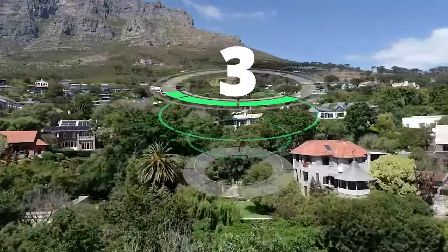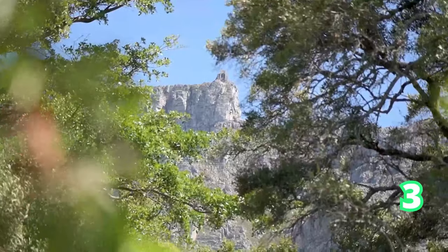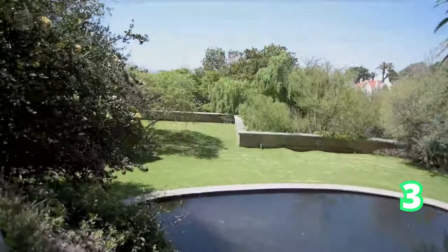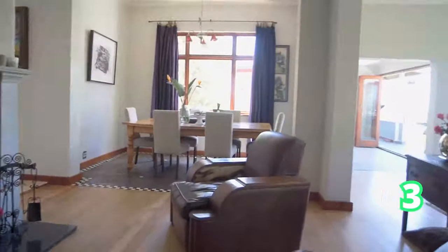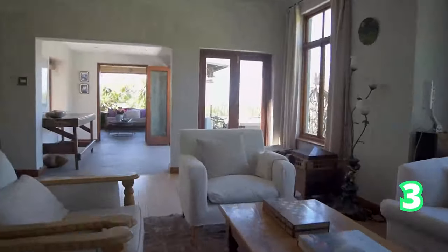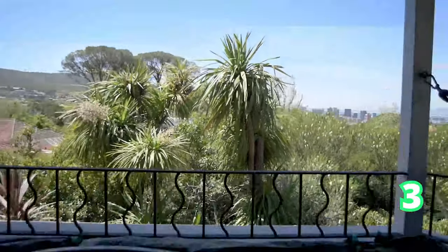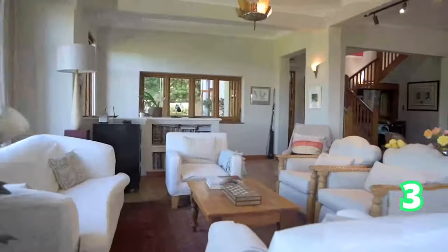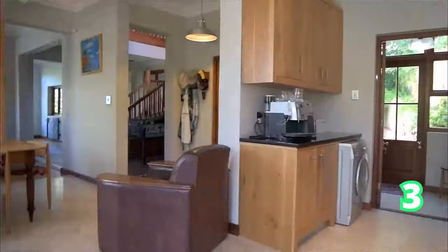Another massive 6-bedroom house in Higgovale, Cape Town. 6 bathrooms and 5 garages. As you could see, it's got the gorgeous koi pond and of course that beautiful garden as well, just to complement this gorgeous home. Those views of Cape Town are absolutely spectacular, and it's got a farm style eat-in kitchen, which is the heart of this home.